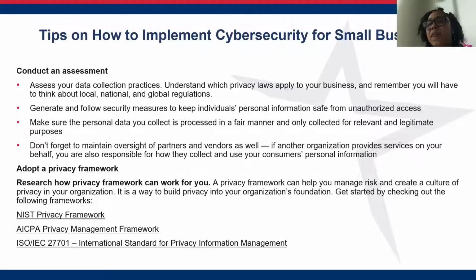And then also, if you are collecting information, I always say, think about it as your own personal information. When you are gathering information, make sure that you are only collecting things that are relevant and legitimate for the purposes that they serve. So don't try to collect so much information that you don't have a way to manage it. If for your business needs you only need to collect, let's say, your customers' email or their name, and you don't necessarily need their address, don't actually collect things that you don't need.